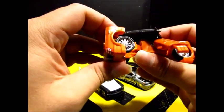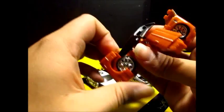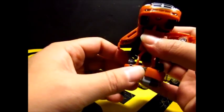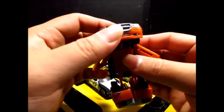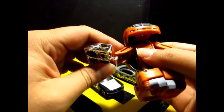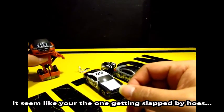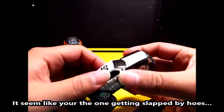You just bend the back of the trunk part down. And that's pretty much it. The back part tends to wiggle a lot, so it just kind of floats there. Separate the legs a little bit. Okay, cool. So here's the Dodge Magnum in his robot mode. Put his accessory on, and you probably have to hold it weird. There you go. He's gonna hold it out like a briefcase, like he's gonna slap some hoe with it. Cool.